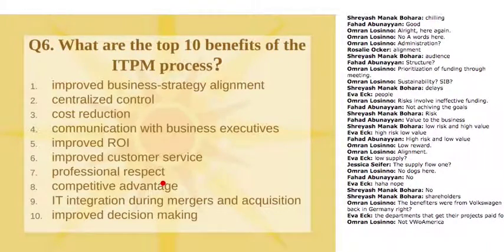Top 10 benefits. Look, there's that A word. Improved business strategy alignment. More control. Right? Improved decision making.